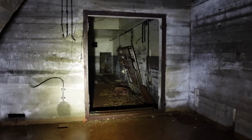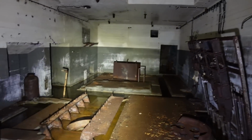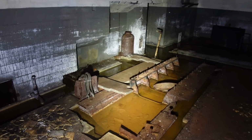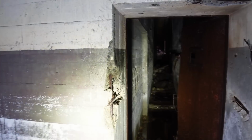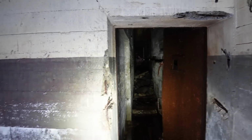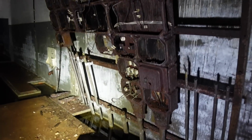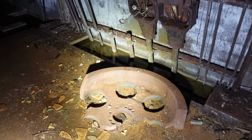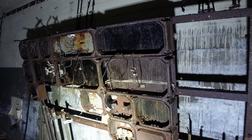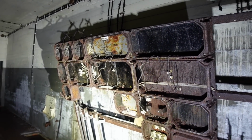But I spotted something here. Oh, wow. Look at this place. This is the generator room with huge diesel generators. And there were tiles on the floor. Oh, you can't, what the heck? Look at that. This place is so big. Look here, that huge flywheel there probably belonged to the generator, but these are the original electrical panels. They are huge.